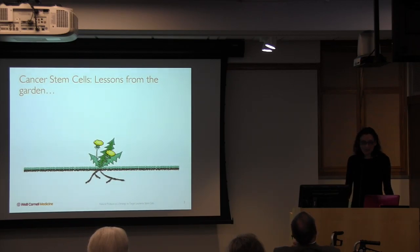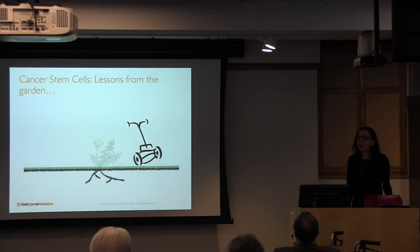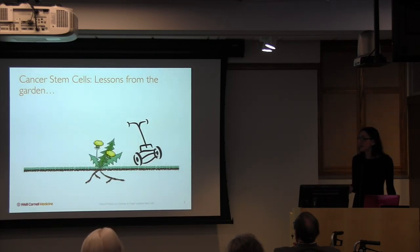So what we think is the best way to eliminate that weed is to come with the lawnmower, and the weed is gone. However, we all know that's not going to solve the problem. If we don't get rid of that root, that weed is going to come back and be there again. So cancer stem cells are pretty much the same thing: they are the root of the cancer, and we need to eliminate that root.